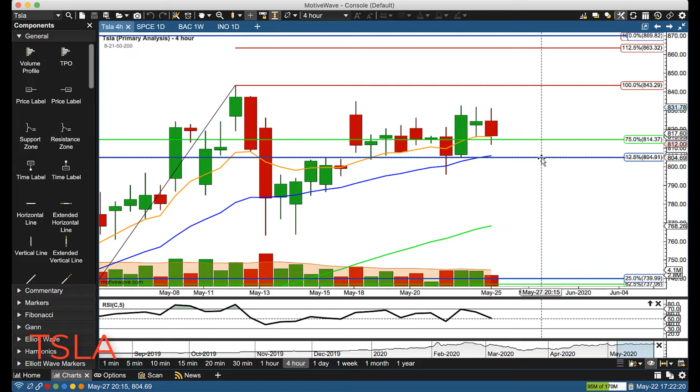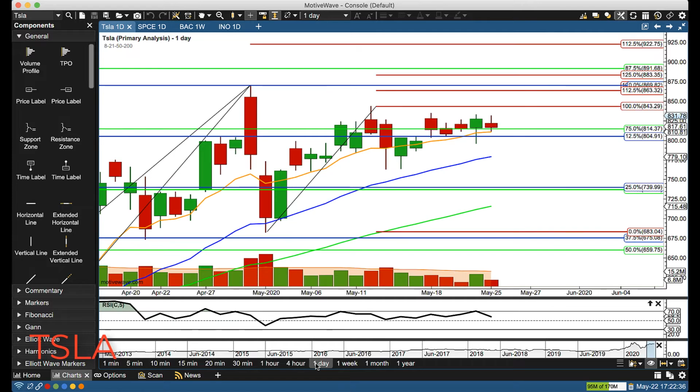To the downside, we'll be watching this 805 level. Rotation zone's above it now. Again, retracement pullback level and the bottom of the rotation zone, so that's the key level to the downside. So those are the key short-term levels, the upside and the downside for next week.